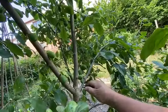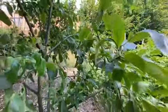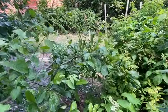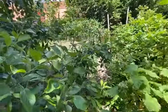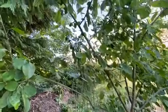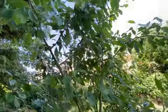Taking a lot of small ones off already, but I'm going to have to continue to do them, especially on the longer branches like these here, because they'll just break with the weight of the plums as they grow, because they'll all grow hopefully to the size of hen's eggs, and you can imagine the weight of that on the end of these branches. It'll just knock them off. So I'm going to be continuing to clear this as well today.